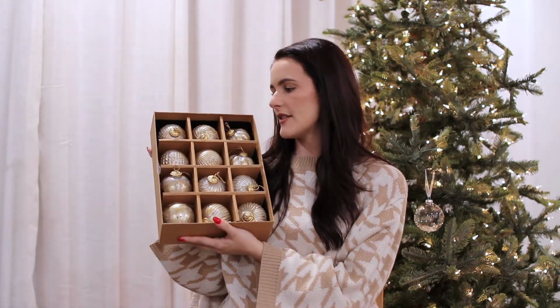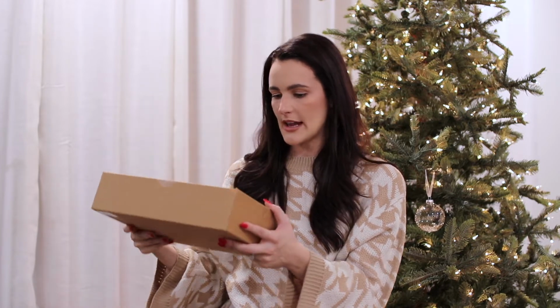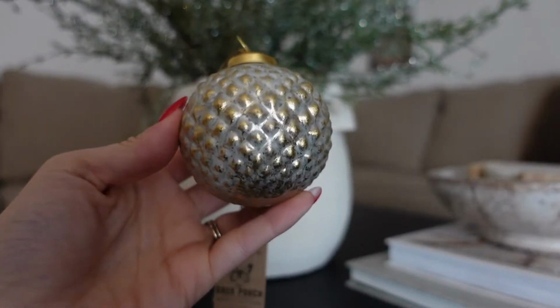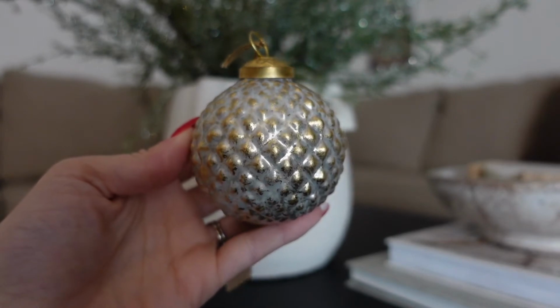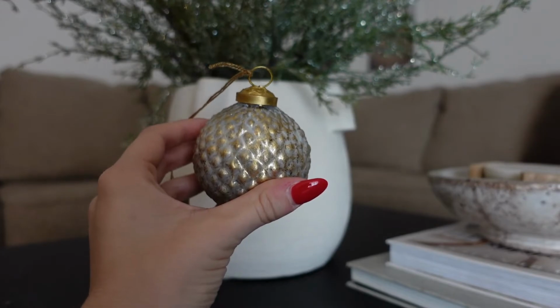And then I went ahead and picked up 12 of these other gold accent ornaments. I'm going to show you guys these individually, probably in a close-up, so that you can really see the details of all of these ornaments. But there are a few different designs. So the first one has this pine cone design. It is a white ornament with gold metallic, what's that called, gold foil on it. They have a brown string attached to it.